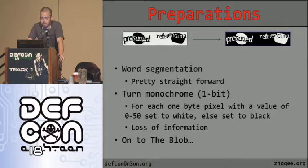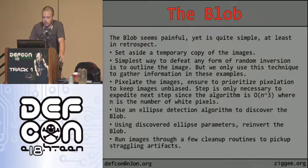And then to make everything easier, I turn it monochrome down to 1 bit, and I did this by just, for every pixel with a value of 0 to 50, I set it white, otherwise black. You lose some information in doing this because there's some anti-aliasing in the image, and that goes away. But anyway, on to the blob. Blob's painful, but it's quite simple in retrospect.